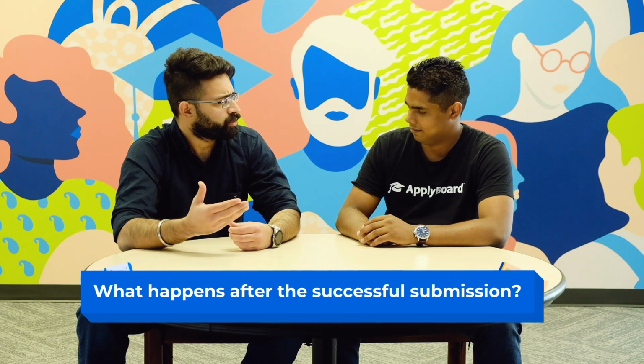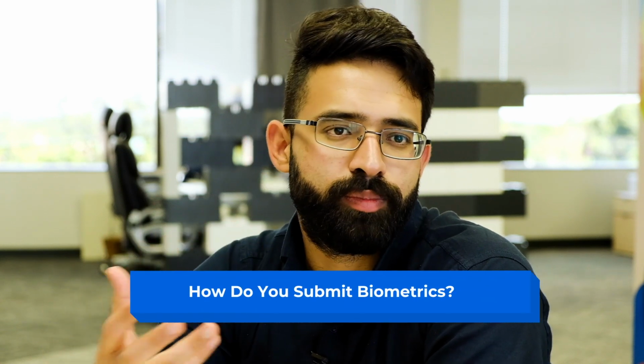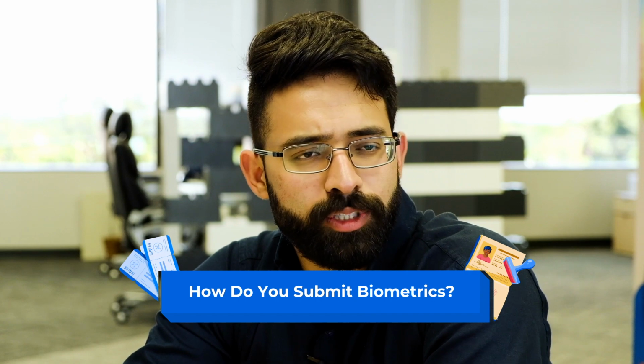What exactly happens after the successful submission? Immediately after you submit your application, you will receive a request for biometrics. Since January 2019, Canada has made biometrics a mandatory part of your visa application for all countries. Okay, because I got my study permit before that, I don't have the experience of submitting biometrics. What is the process for that?